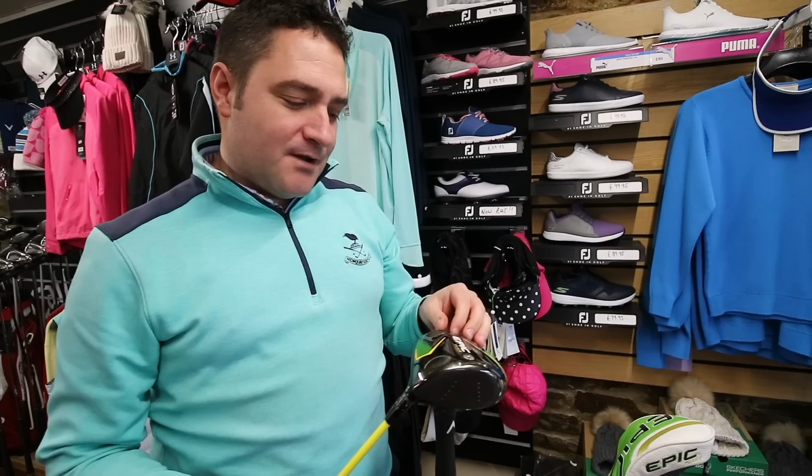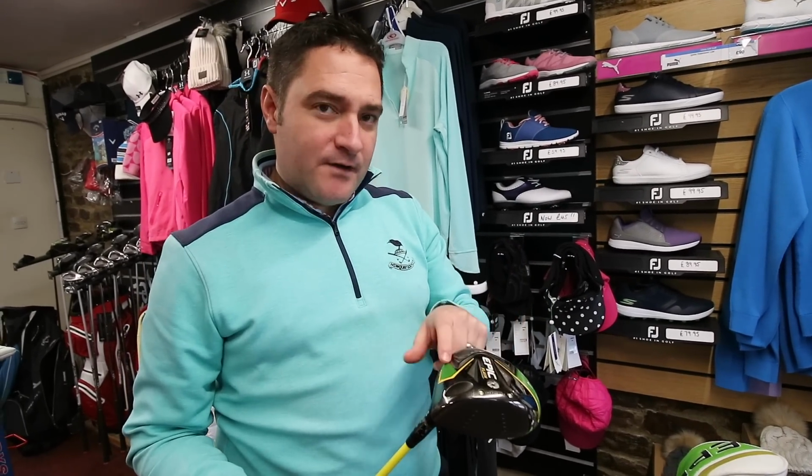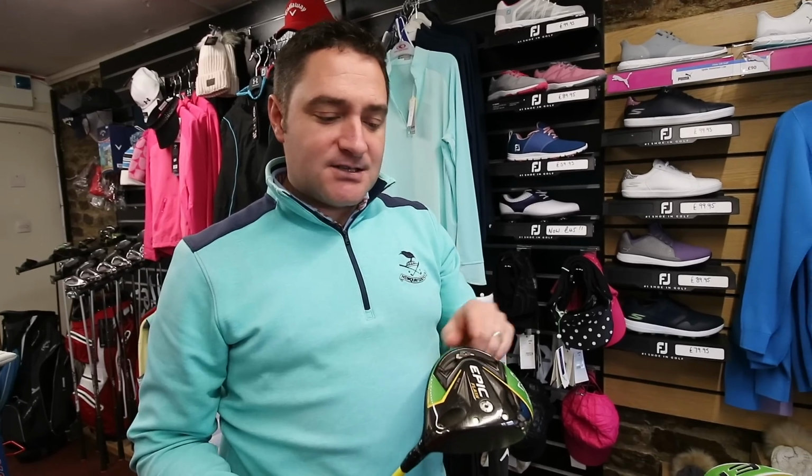I think if you were maybe a golfer struggling with hitting the golf ball one way or the other, that setting really does help. We've done a lot of fittings down the years, and moving that around for somebody who hits it left to right or right to left, just by counterbalancing, certainly helps.